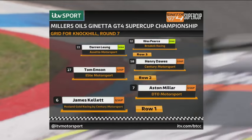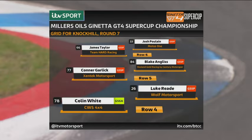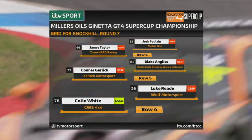Here's the grid for round 7 of the Miller Oils Ginetta GT4 Supercup. James Kellett with another pole position. He's won every race so far alongside Aston Miller, Tom Empson and Henry Dawes in the pro element of the G56s. Then Darren Young and Wes Pearce, Colin White in the AM G56s.